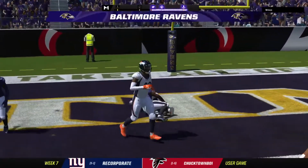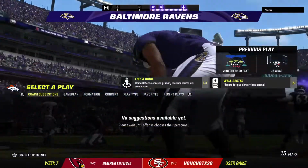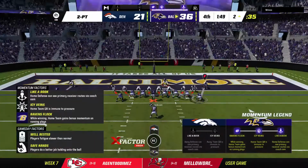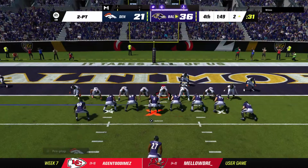And he'll get in. Touchdown, Baltimore. Lamar Jackson, a 4-yard touchdown scamper. And the Ravens add on to their lead, and it's looking like that win streak is going to extend another week.